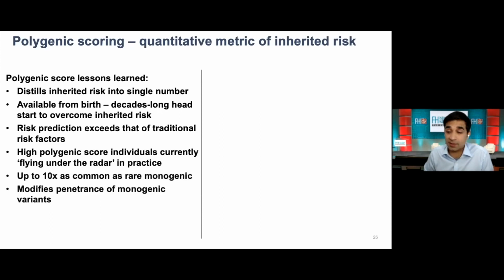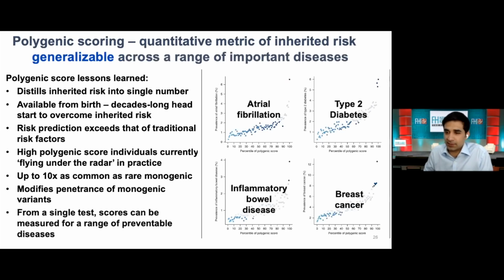It's actually much more common than these rare FH variants. We can find people who are triple the normal risk, but it's not 0.4% of the population, but actually 8%. So it's much more common than these FH variants. And even for those who have an FH variant, as I mentioned, it really modifies the risk. Lastly, from a single DNA test, what we're really talking about is an opportunity to measure your risk for a whole range of preventable diseases. Here I'm showing you data from atrial fibrillation, diabetes, inflammatory bowel disease, breast cancer. Essentially every common disease, we can use the same tool, demonstrate the same pattern where there are some people with very high and other people with very low inherited risk.